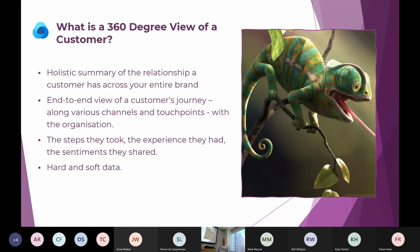If it's Starbucks, it might be the shops and stores, the website experience, the apps. If it's government, think about the health system: your engagements in the hospitals, with your GPs, whether you're hopping between private healthcare and public healthcare. So you've got this journey that the customer is going through, and there are lots of touch points along that journey that we're looking to extract and map.